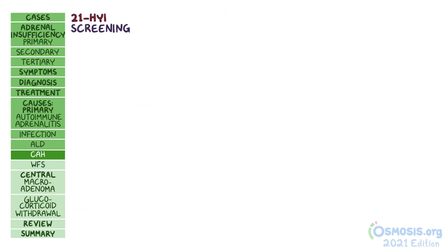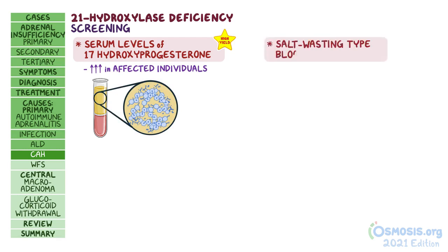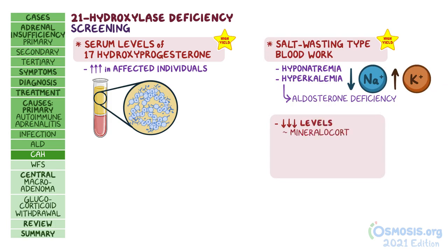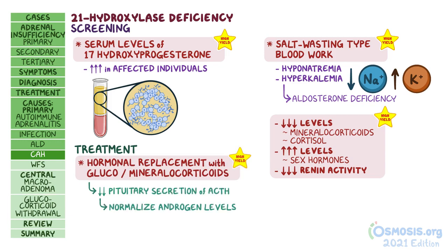Okay, so screening for 21-hydroxylase deficiency involves measuring serum levels of 17-hydroxyprogesterone, which are usually higher or very high in affected individuals due to them not being converted by 21-hydroxylase. In the salt wasting type, another clue is that blood work might also show hyponatremia and hyperkalemia due to aldosterone deficiency. Other characteristic findings include decreased levels of mineralocorticoids and cortisol, increased levels of sex hormones, and decreased renin activity. And finally, something else to keep in mind is that treatment consists of hormonal replacement with gluco and mineralocorticoids to suppress pituitary secretion of ACTH, which will also normalize androgen levels.